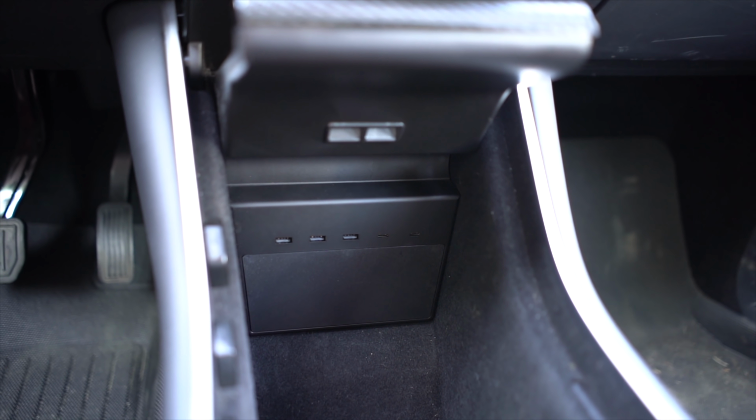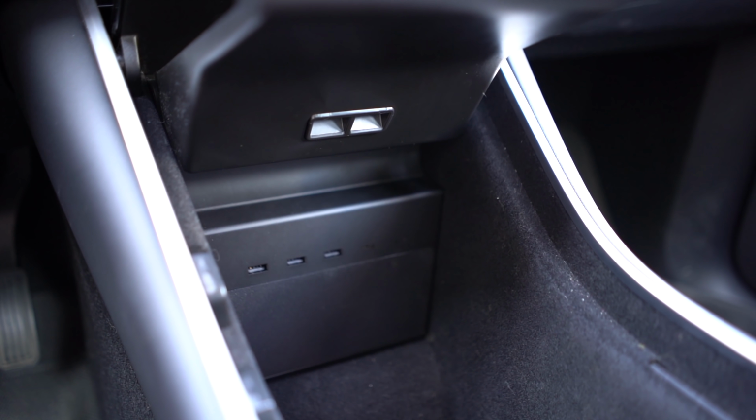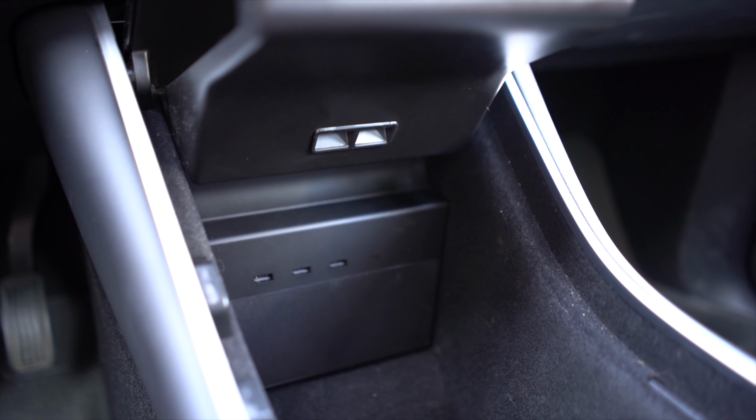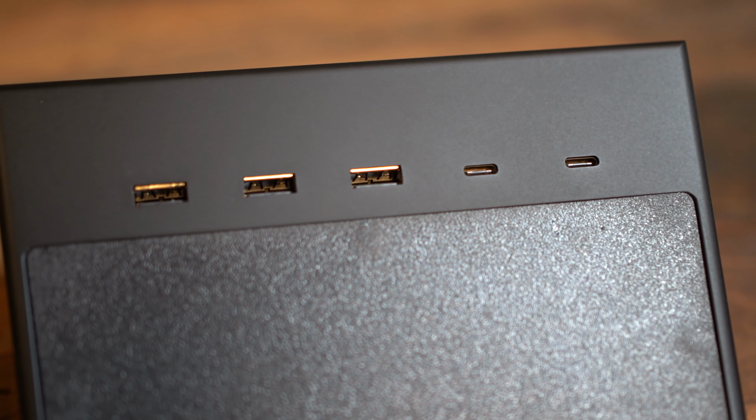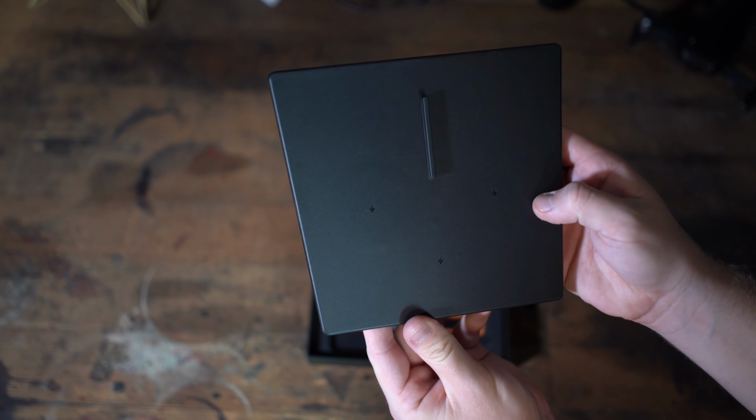This is another essential accessory and one that feels like it should have been there in the first place since it fits so nicely in the front console, and you definitely forget it's there until you go to charge something and remember you have many more options. It adds options for charging phones or other devices while not having to mess with your Sentry mode drive or wireless charging pad.